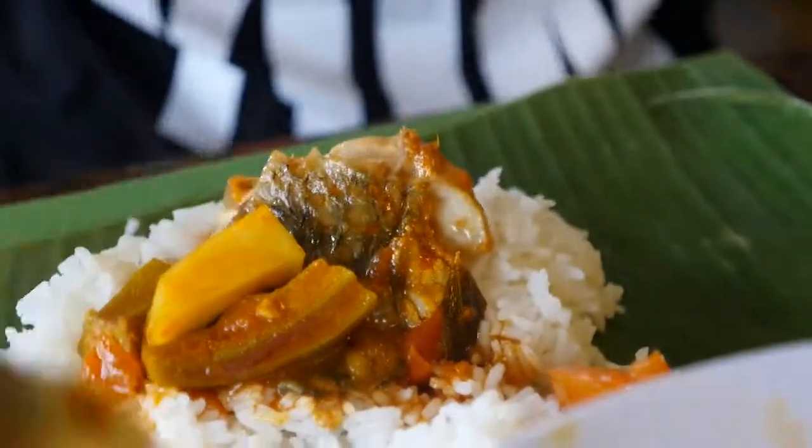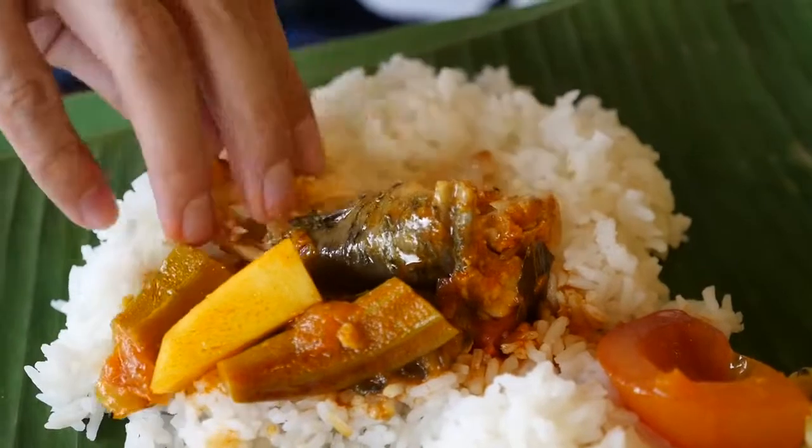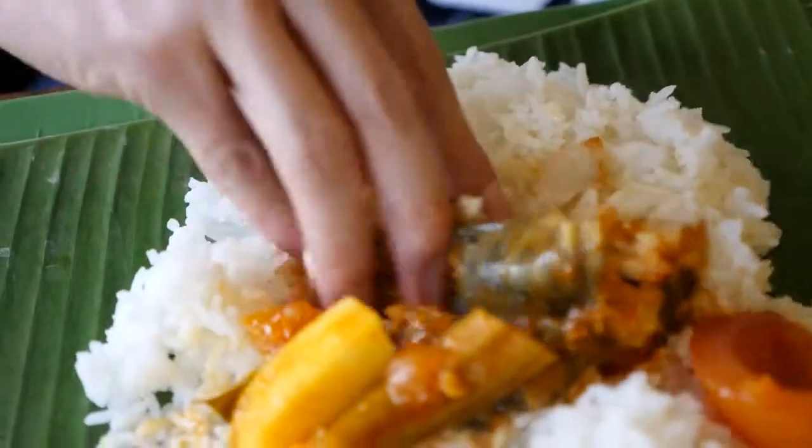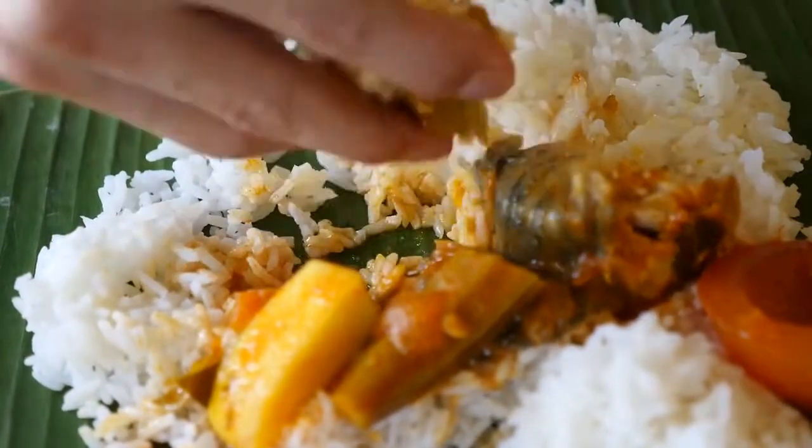Okay, I gotta start eating immediately. They do have a spoon and fork provided, but the best way to enjoy curry like this is to just use your fingers. Oh, that's so hot. Oh, and when you can feel the food, it just adds another dimension.